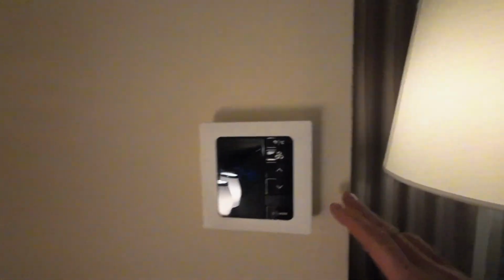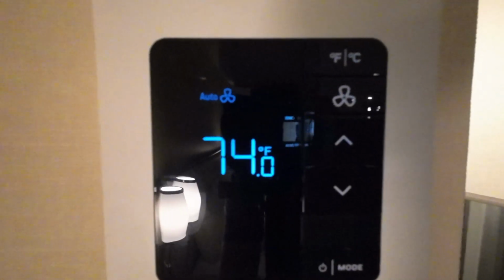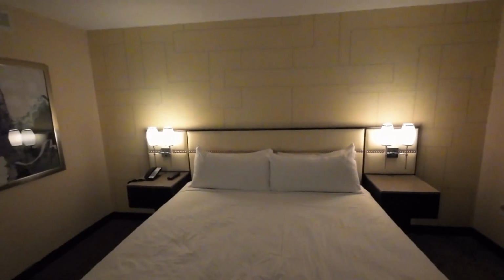Okay, it's soft, and yeah, it's pretty good. Digital thermostat. So right now in Vegas, it's a little cool, so I turned up the heat to 74 degrees. Yeah, that's it. What is this? I don't know what that is. Your little artwork, and that's it.